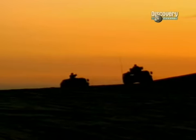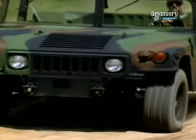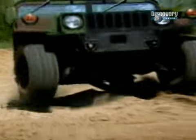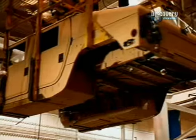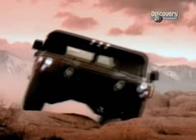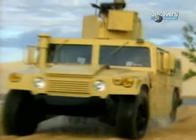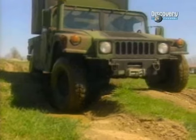Answering the call, AM General introduced their high-mobility multi-purpose wheeled vehicle, or Humvee, in 1980. The US military was so impressed, they ordered 60,000 of them. And in 1985, the Humvee went into service. But along the way, the world had changed, and so had the Humvee. By then, it was available in 12 different configurations, from armored carrier to special operations vehicle, from missile platform to recoilless rifle vehicle, from ambulance to reconnaissance unit.